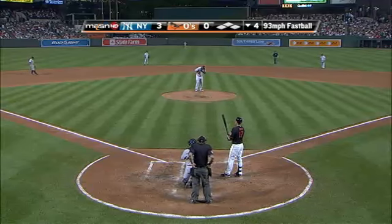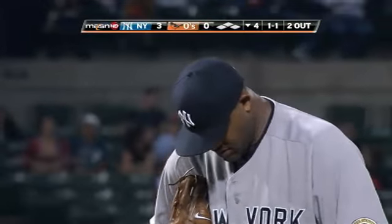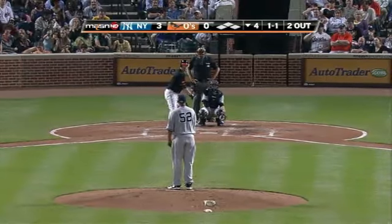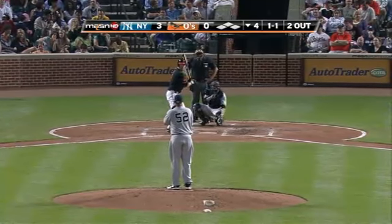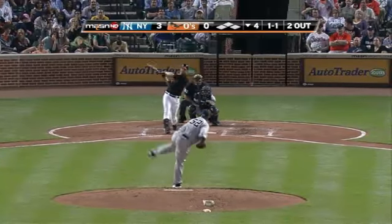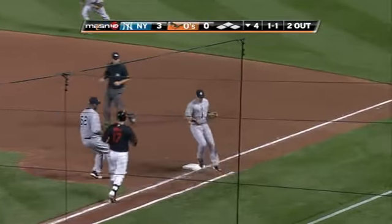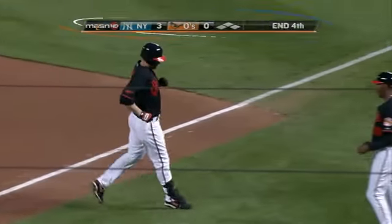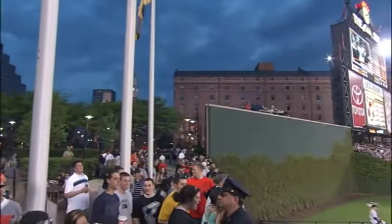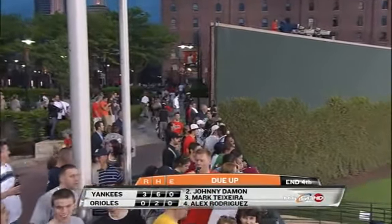1-0 delivery to Huff, and that will tail away. 1-1. Sabathia's pitched well here at Camden Yards. This is going to be his 6th career start here. He is 3-1 in 5 starts with a 3.94 ERA. 1-1 delivery on the way to Huff. Ground ball towards the hole. That'll be cut off by Teixeira. He takes it to the bag. And Sabathia continues in charge as he retires the side in order. Yankees, on the A-Rod homer, still lead at 3-0.